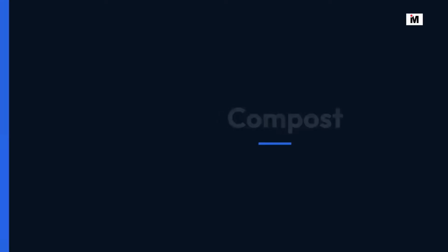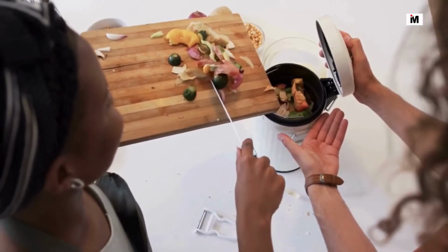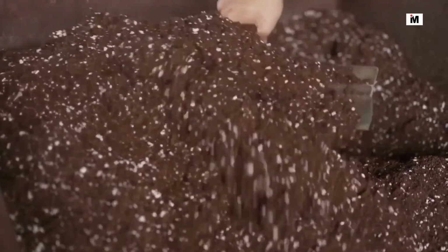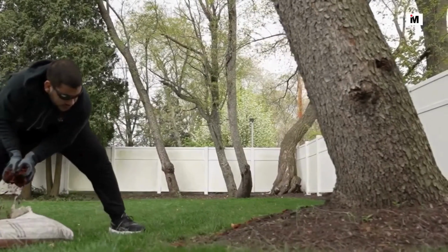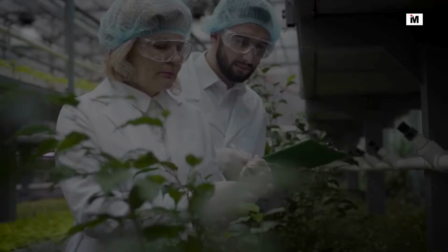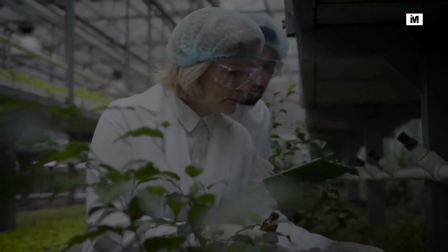Methods of adding organic matter. Compost. Compost is a decomposed mixture of organic materials, like food scraps, leaves, and yard waste. It's one of the best ways to add organic matter to soil. Compost can be spread directly over garden beds or mixed into the soil.